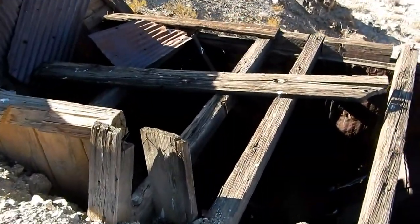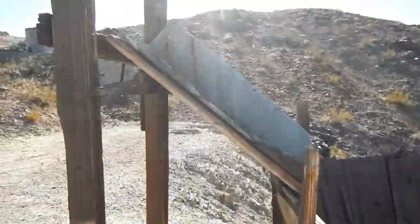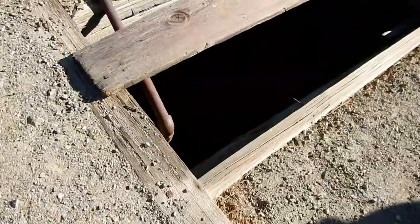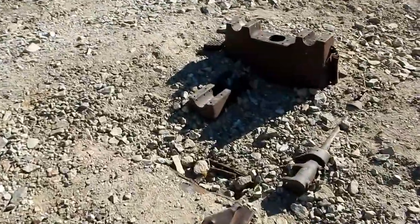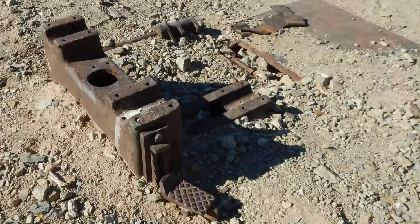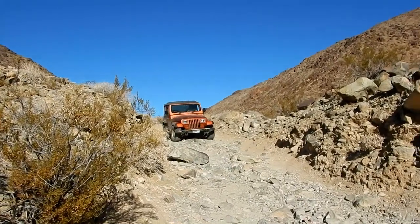Down below, it's not so great from up top here. Kind of jammed up. Part of an old chute there. Here's the shaft. Here's the mount for a hoist, I'm guessing, or a winch. Continuing on this rough road.